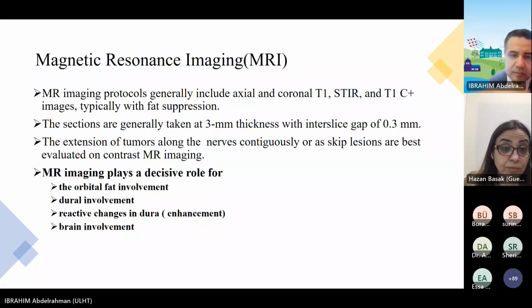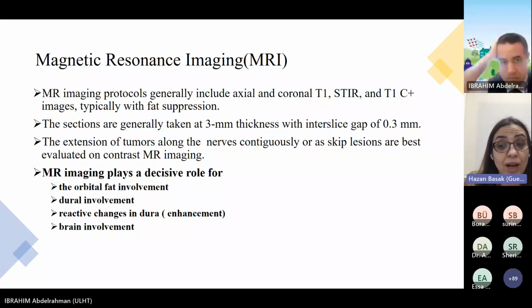And it has a decisive role for orbital fat involvement. It's very important for dural involvement, dural reactive changes, which we call dural enhancement, and brain parenchyma involvement. Next one.